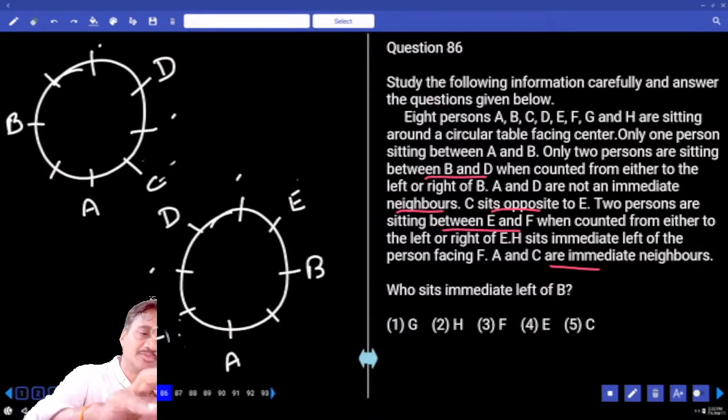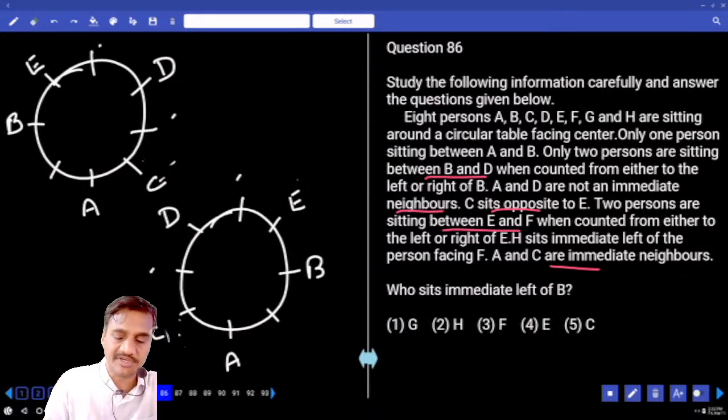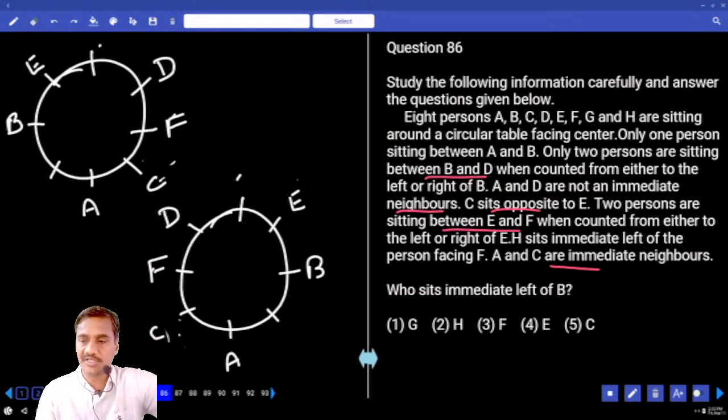And C and E are opposite to each other. A and C are immediate neighbors. Done with this one? Then C sits opposite to E and two persons between E and F. Now E is fixed here. Two persons between E and F, F is here. Now in the second case, 1, 2, F is at this place. Two persons between E and F.